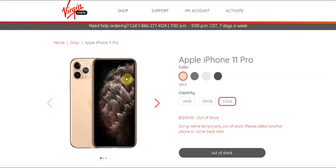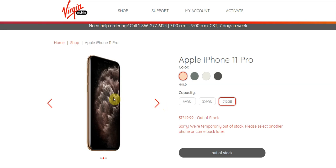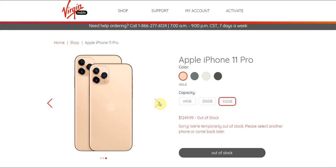So on the front of the iPhone 11 Pro you have the notch with the front camera. The power button is on the right side, and the sound switch is on the left side. You have a triple camera system in the back here: an ultra wide lens, a wide angle lens, and a telephoto lens. And there's the side. There's the Apple logo on the back. It's kind of hard to see in this picture, but it's there.